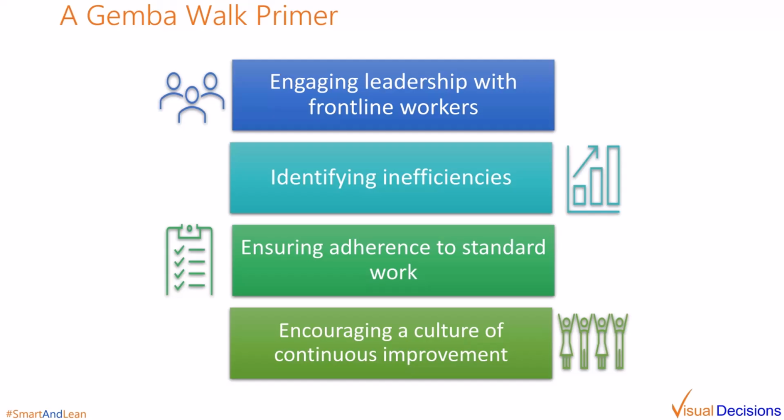Gemba walks are not about micromanagement or fault finding. They're about learning and problem solving in real time. By observing how work is performed, leaders can uncover valuable insights that might be overlooked in data reports or performance dashboards.